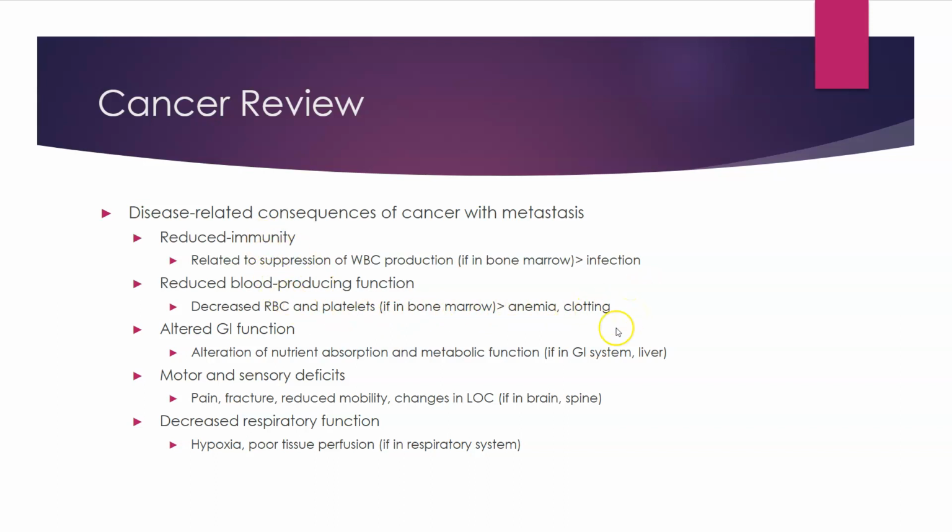So we've got all these different types of things that can go on just with the bone marrow. We can talk about altered GI function, especially if it's getting pushed on, or the tissue is being altered so it can't absorb things as well. Motor and sensory deficits. Depending on where this is at, if it's up in the brain, it might impact hearing, vision, taste, all those different things. Within the bones, it might cause pathological fractures, decreased mobility, changes in level of consciousness. So think about all these different places and why it would be bad to have a tumor there.